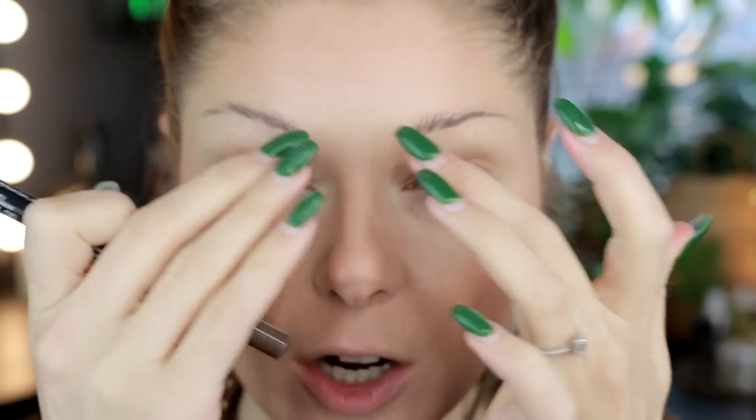I'm gonna be using this new, it's called the Brow Pro Micro 24-hour precision stroke pen. This is from Rimmel London, and this is one of those where you do little hairs in your brows, and you know I love that. So I'm just gonna use a little bit of foundation. I usually use a brow powder as a foundation to just map out my brows before I go in with this one, and we're gonna see how this one is.